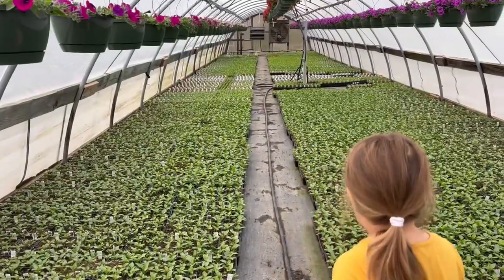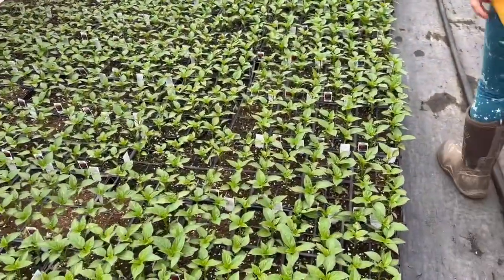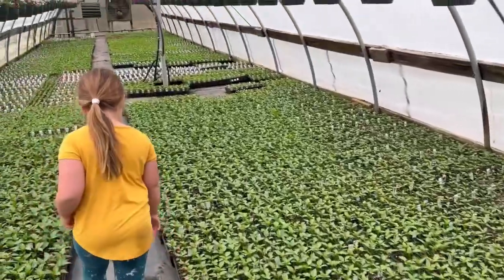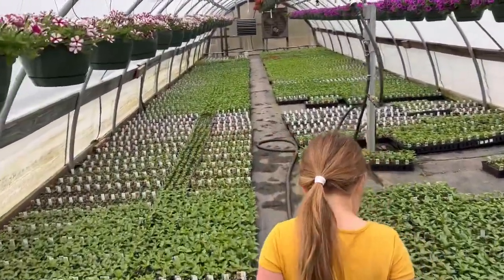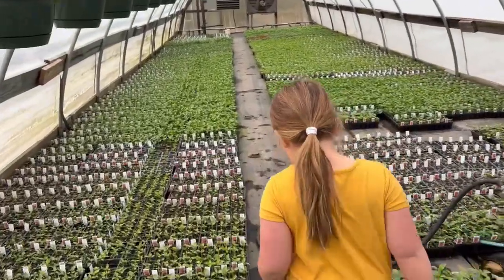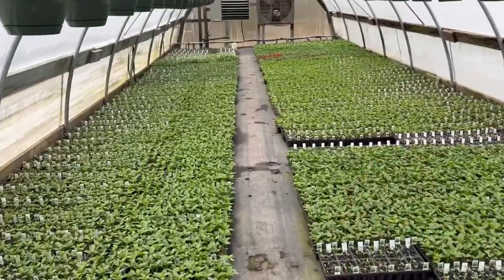So in here, we have a whole house of peppers. These are some really good looking pepper plants. It's still a little bit early for us to be planting peppers, but like I said, they ship out all over the place. So I imagine these would be going to more southern stores right now. At least I couldn't imagine any of our local stores carrying peppers just yet. Of course, some of these are still growing out. They're not ready to go yet.